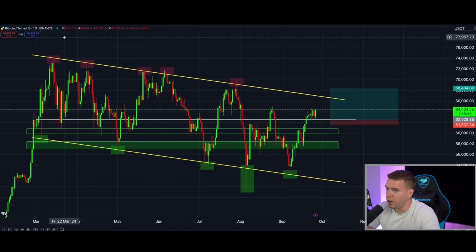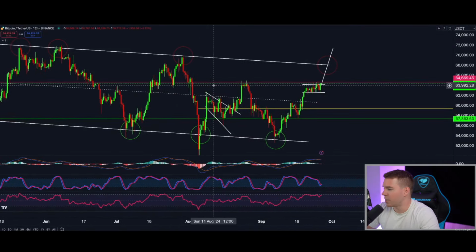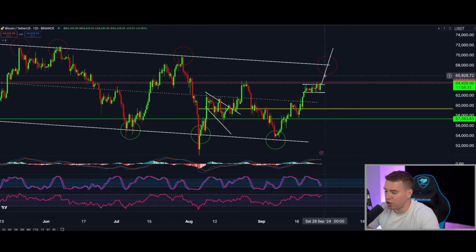This is not a really interesting part of what I see here. When I go into the 12-hourly chart, here comes the really interesting part: we are starting to break out of that bull flag formation that I showed you yesterday. So it's not too late to enter this.